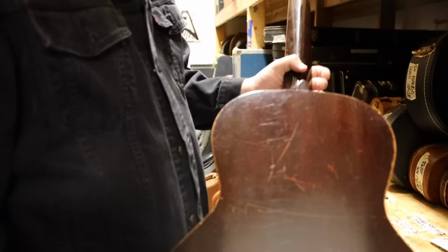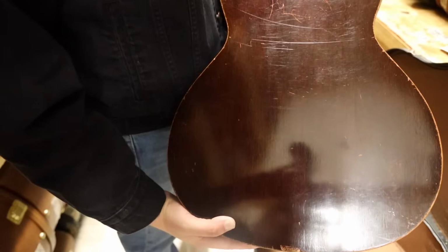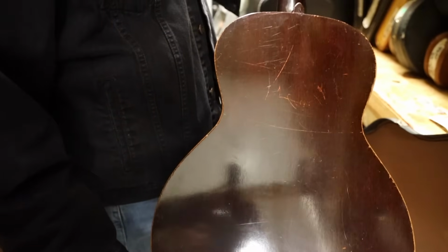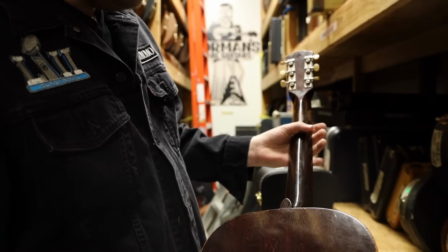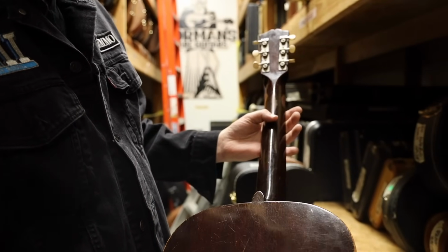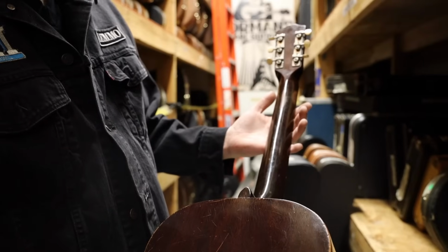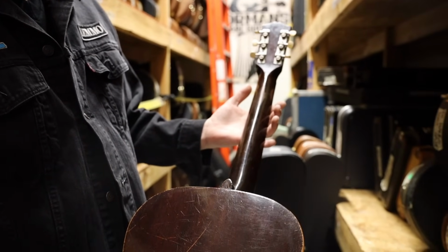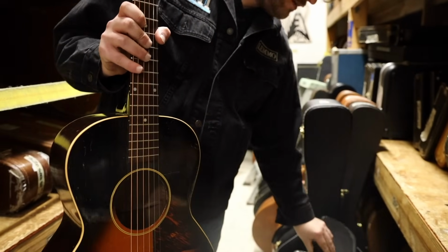So it's kind of like a parlor-sized guitar, and it definitely has a V to the neck, as you can maybe see in the angle and the middle seam there, showing that it's definitely a V neck. But really, really cool sounding guitar. We're going to play it a little bit, see what we get.